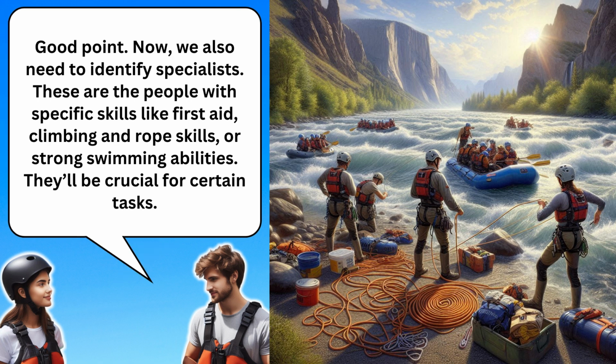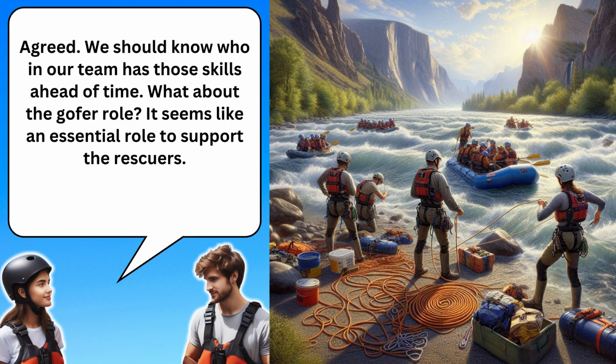Good point. Now, we also need to identify specialists. These are the people with specific skills like first aid, climbing and rope skills, or strong swimming abilities. They'll be crucial for certain tasks. Agreed. We should know who in our team has those skills ahead of time.